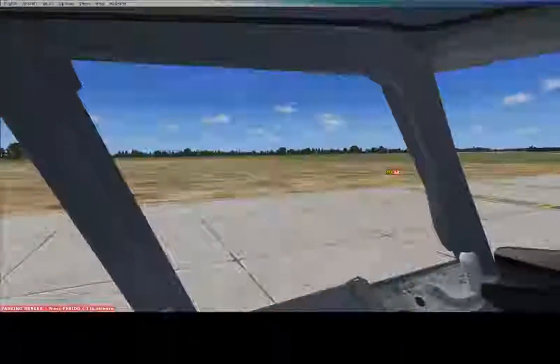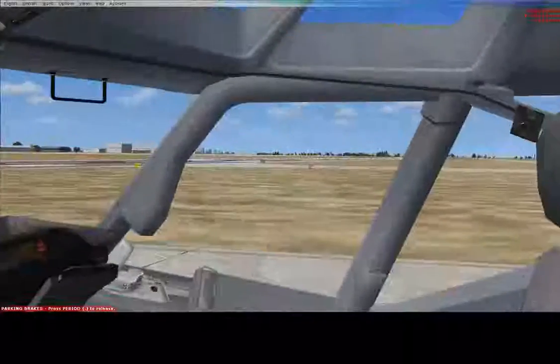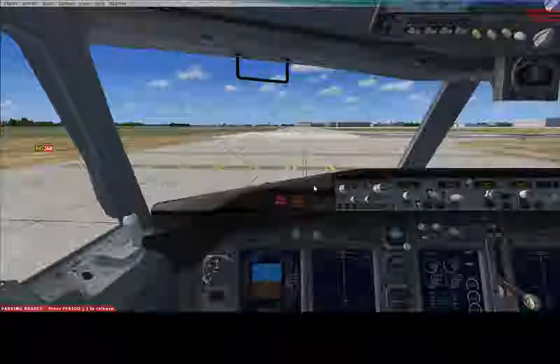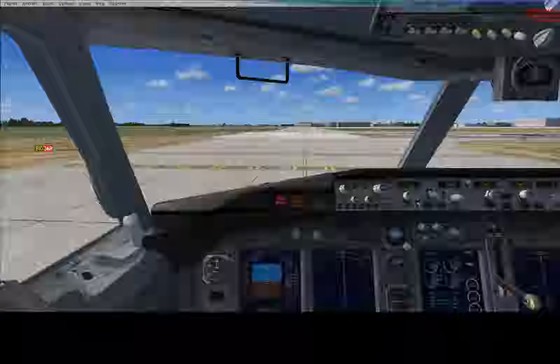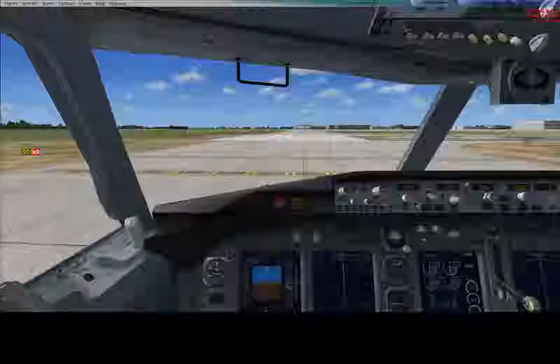So, pretty much, we're going to look both ways, make sure there are no planes coming either direction, because if there is one, they will say hold position. And so we don't want to crash into any planes today. Kind of like my job as a pilot, you know.